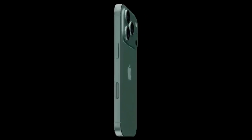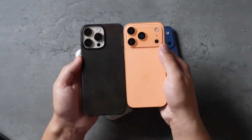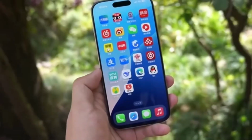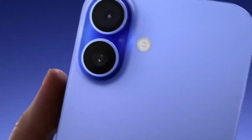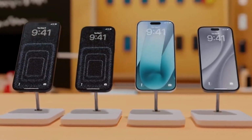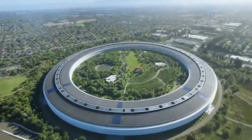Video creators also have something to be excited about. 8K video recording might finally make its debut. Combine that with improved low-light photography, and it's clear Apple wants to keep the Pro models the go-to choice for creators. Durability is also getting attention. Apple may roll out a tougher display with an anti-reflective coating, something that reduces glare, boosts scratch resistance, and should make the phones more usable outdoors.